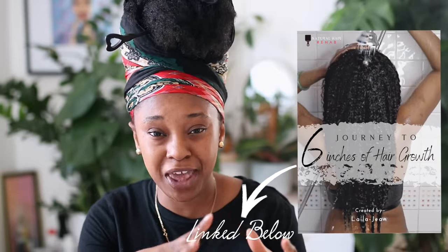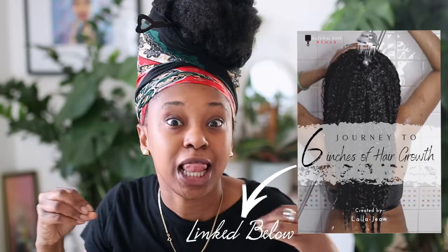Just some quick facts for you. I have low porosity hair, and that informs a lot of my techniques and decisions when it comes to my hair. This means that it takes moisture a little bit longer to penetrate my strands. However, if I do manage to get it in there, it stays longer.